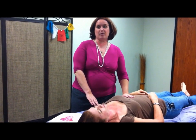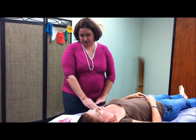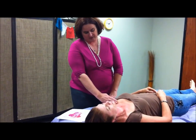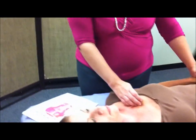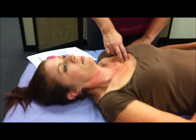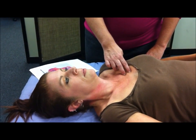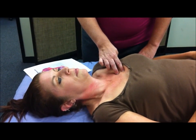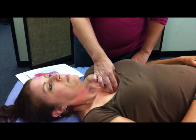Okay, so I'm going to be giving a demo on trigger point release work. What we're going to do right now is work with some points on the pec major, just lateral to the sternum. We're going for the belly of the muscle, and trigger points are points of exquisite pain that refer to other locations. And so what I'm doing right here is pressing in the belly of the muscle.